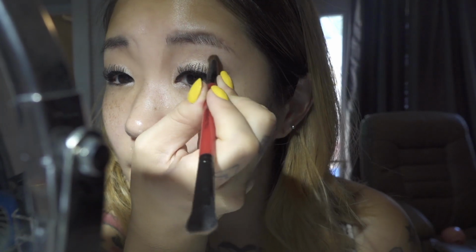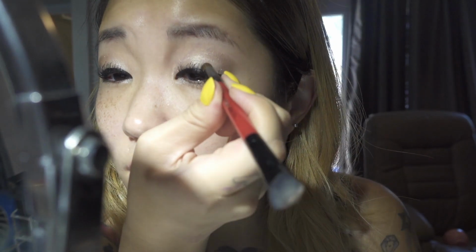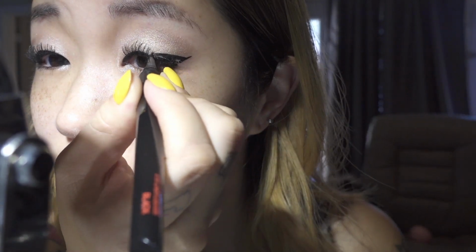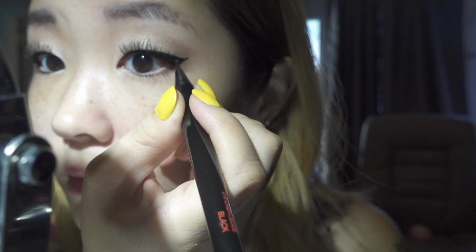And to be honest, whatever outer color I use, I don't have a preference if it's sparkly or matte. As long as it's a darker shade of gray, brown, red, I'll use it either way. Then I take this gold and I add it in between the darker and lighter shadow as like a transition color. And using the curve of my lower lash line for direction, I like to draw an initial line and then bring the eyeliner over to the middle of my eye, then fill everything in and repeat on the other eye.